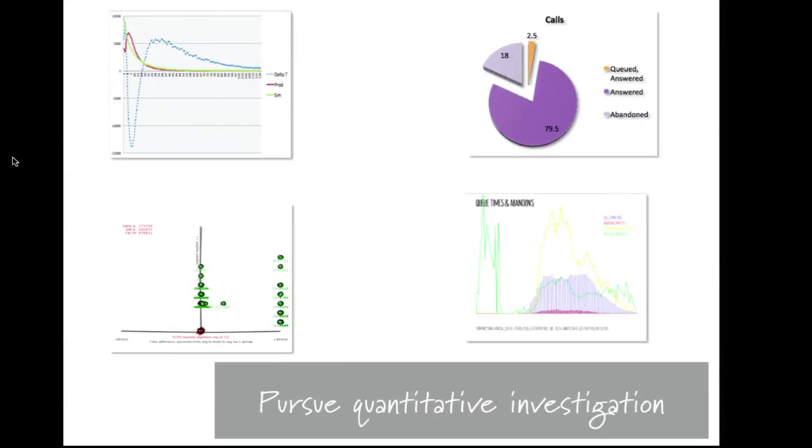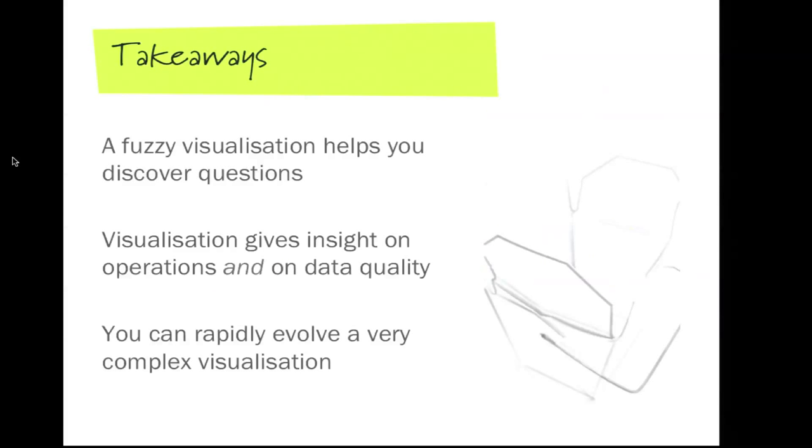So these show some of the additional visualizations that were in that more critical analytical mode that came out of the fuzzy visualization to actually resolve the issues that were surfaced by that fuzzy visualization. So I guess I could summarize those takeaways: that fuzzy visualization, that high level big picture, helps you discover interesting questions. And the visualization will give you insight not just on the operations that you see, but also on the quality of the data that you're working on.